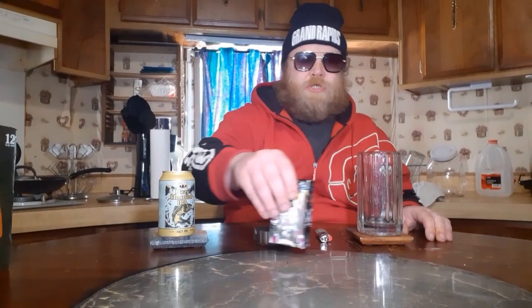I have not had this yet. I'm very excited to discuss it. I'm a big fan of Bell's, and especially the Two Hearted series. There's also a light-hearted IPA offered by Bell's. I believe it's about 4.5%, if I'm not mistaken. That's ABV. But this is a little different. This is a hazy-hearted, 7.5% ABV, about 0.5 more alcoholic than your standard Two Hearted. But it's a little different. You know, hazy kind of has a maybe fruitier profile than your standard IPAs. I know hazy IPAs are a very popular thing right now.